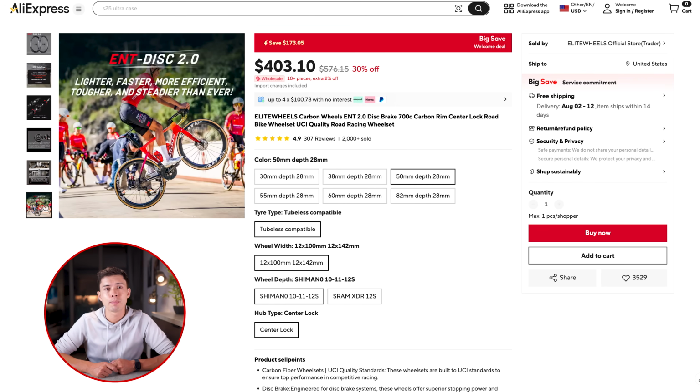The build quality on these Elitewheels is impressive for the price point, and the reviews on the AliExpress store back this up with over 2,000 sales and 307 reviews averaging 4.9 out of 5. The hubs spin smoothly, the spokes are properly tensioned, and after 6 months of regular use, including some pretty rough roads, there are no chips and no scratches. So I've really had no problem with them at all, and at around $350, $400 from AliExpress for a set of carbon wheels, they're very affordable.